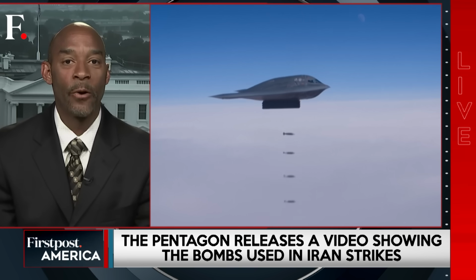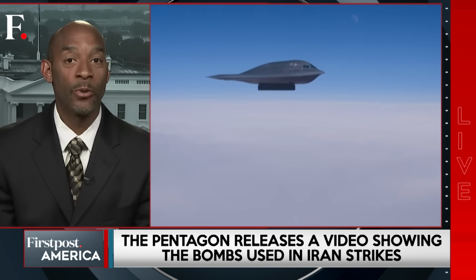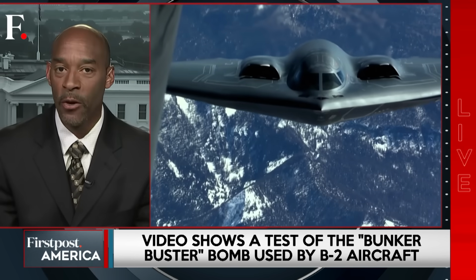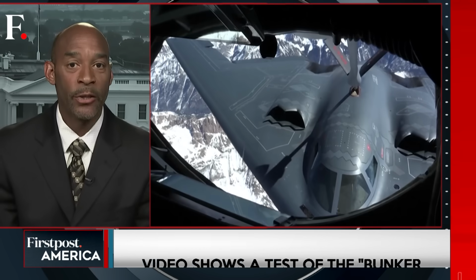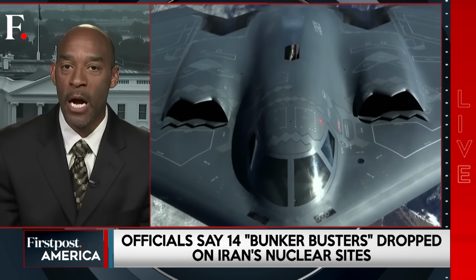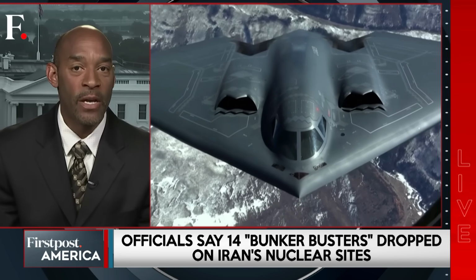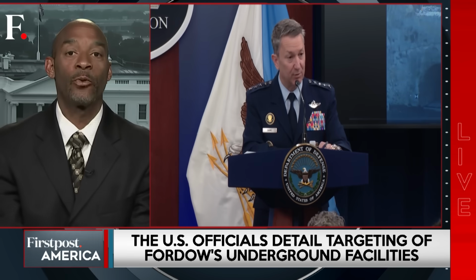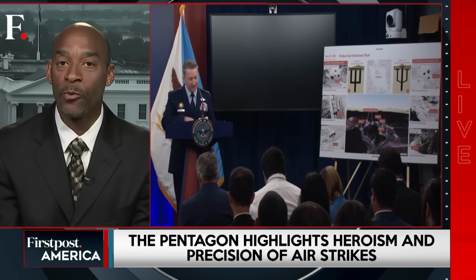The Pentagon confirmed that the same type of munition was used last week when B-2 stealth bombers hit 3 Iranian nuclear sites, Fordow, Natanz, and Isfahan. A total of 14 bunker buster bombs were dropped along with Navy-launched missile strikes on Isfahan. General Caine, chairman of the Joint Chiefs of Staff, explained how the weapons were used.